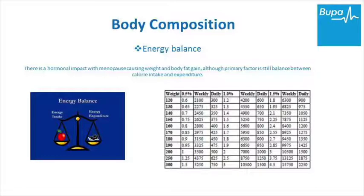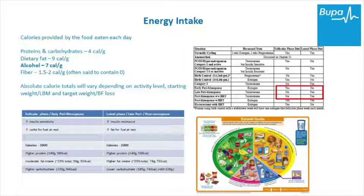So in terms of energy intake, very much like pre-menopause, it is simply the amount of calories provided by the food and drink consumed each day. And the laws don't really change when you've moved into the menopause. So proteins and carbohydrates provide 4 calories per gram. Dietary fat provides 9 calories per gram. Alcohol, 7 calories per gram.